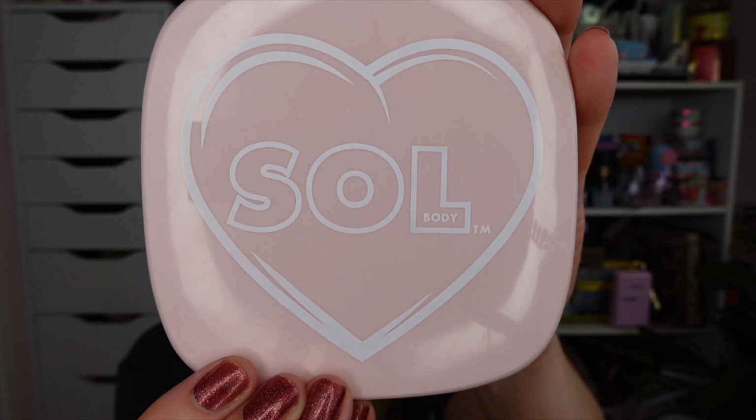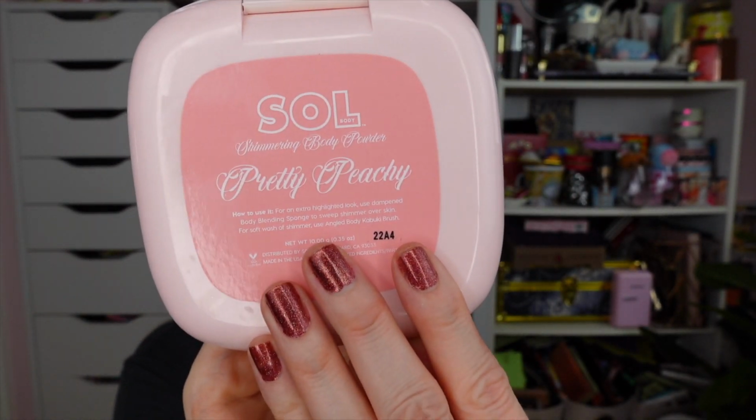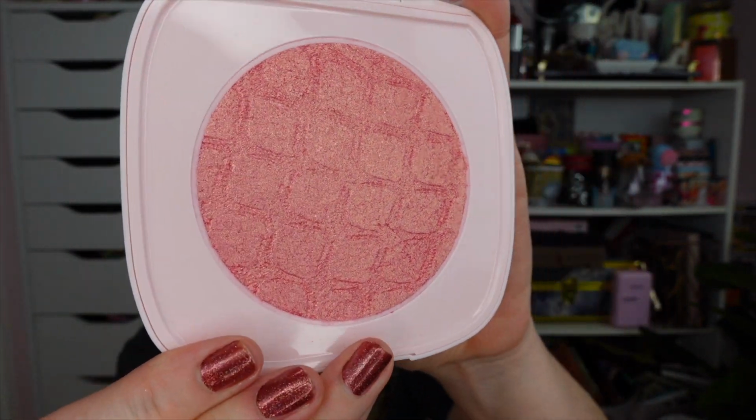And then finally, we've got a body highlighter also in the shade Pretty Peachy. And y'all, how pretty is that color? It is absolutely beautiful. They also sent over a little kabuki brush to use with the body highlighter. So thank you so much to Soul Body for this collection.